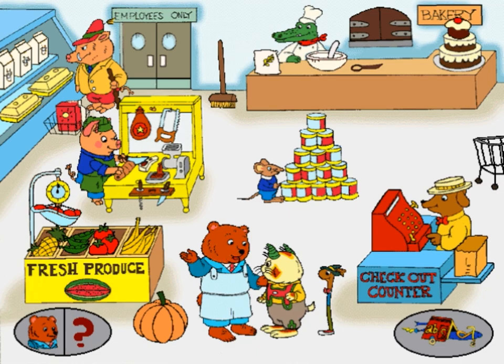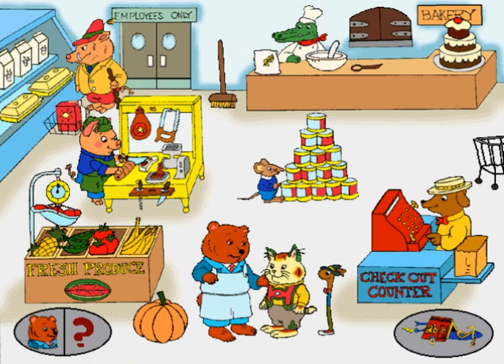I have to collect the bananas. I have to bag the groceries. And I have to restock the shelves. So if you want me to write stories, you need to help me around here. Okay. We'll do it.